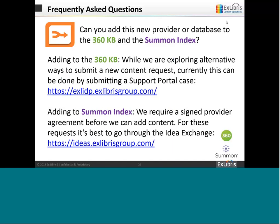And for our last frequently asked question, can you add this new provider or database to the 360 KB and the Summon Index? And Jess and Kat will answer these questions.